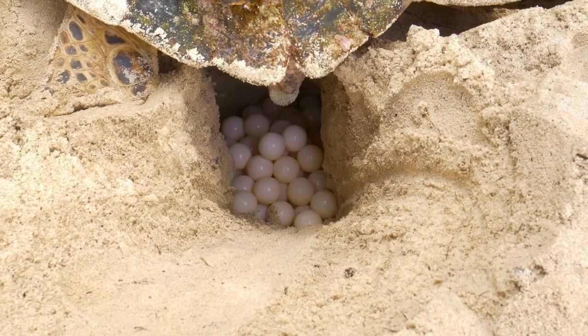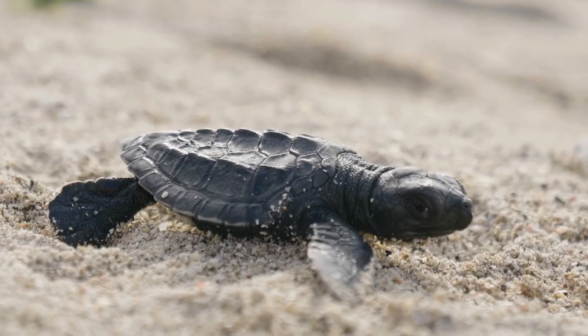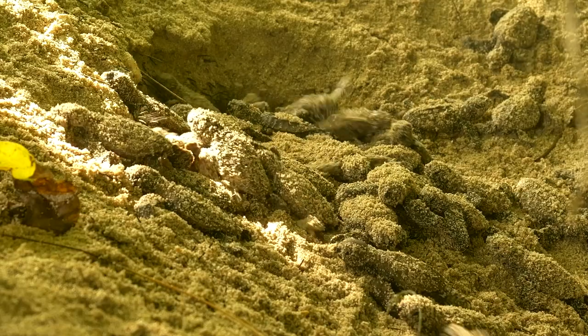During the nesting season, the beaches of Ningaloo become critical nesting grounds for the loggerhead, green, and hawksbill turtles.